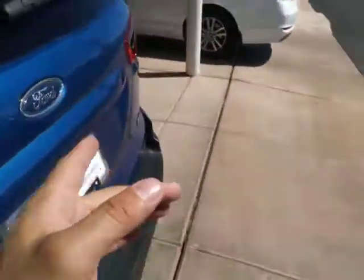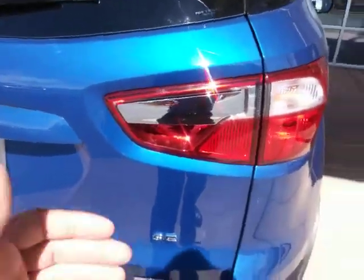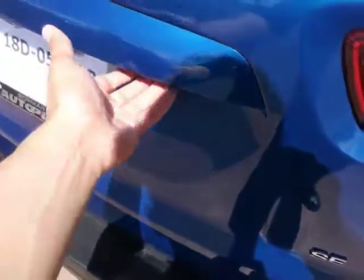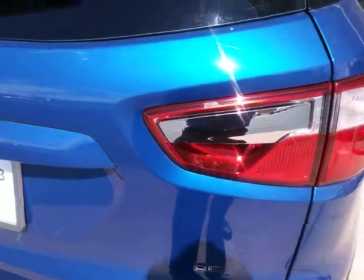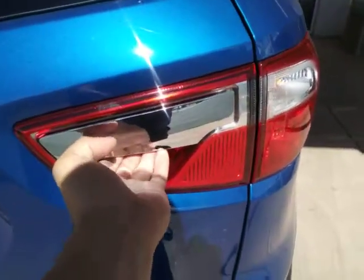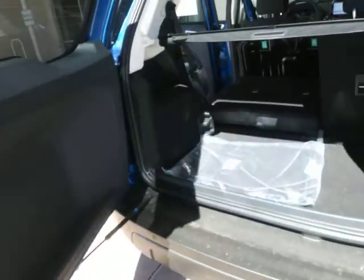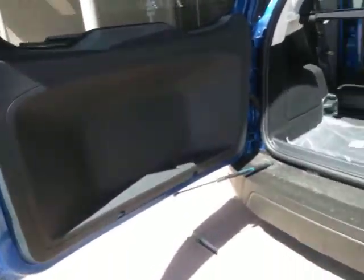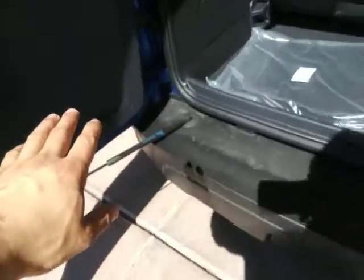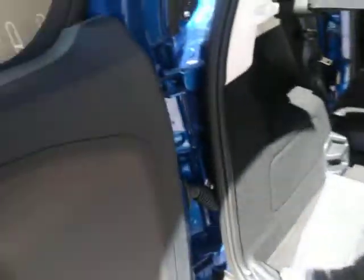But here's the interesting part to the EcoSport. There's a lot of people who are like, oh, it's weird. It is weird. But they did the old CRV design. So your handle would normally be under here for the older CRV to open out. You just press your hand under here and it opens up. There's a handle, look at that. Now I do like how this opens. It's got a really good hydraulic system right here. It's really seamless, really easy to open up.